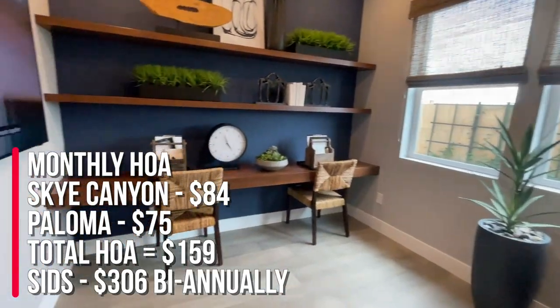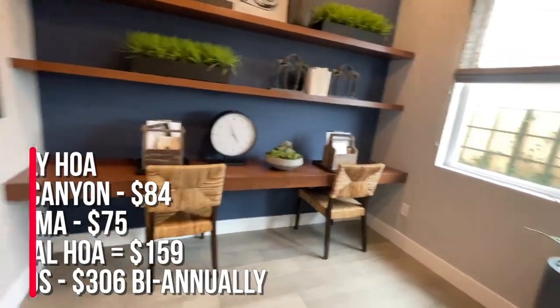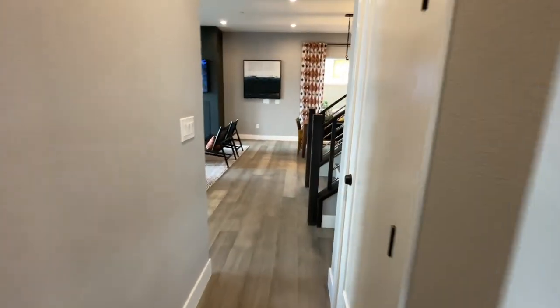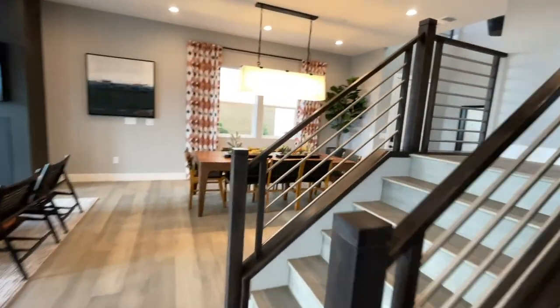So you have this flex space or this little nice office space, which is very cute. I like it. Okay, let's keep on rolling. Love these stairs.